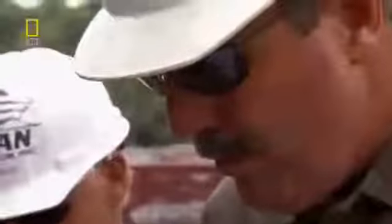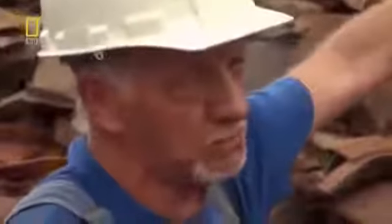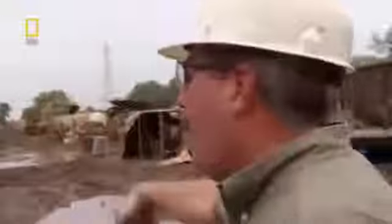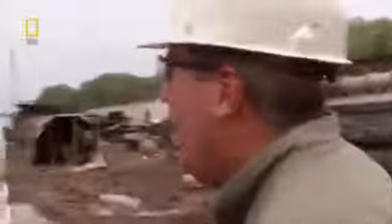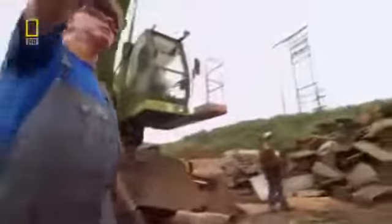The cab's valued at up to $30,000, so Rich's boss, Rob Roth, wants the removal done right. Around here a little bit. See, we ain't gonna damage much here if we do it just like this. Well, I realize that, but you know what's gonna happen when you pick it? I'm gonna see if it comes break loose, and I'm gonna set it back down. I know I'll put it around there. Okay. They agree on a game plan, and Rich gets straight to work.